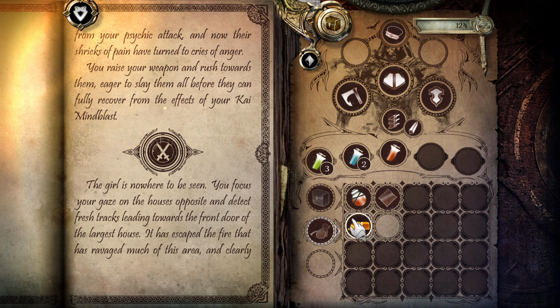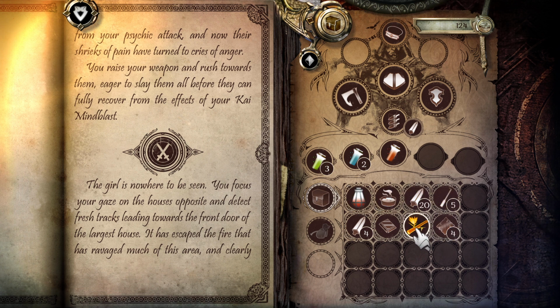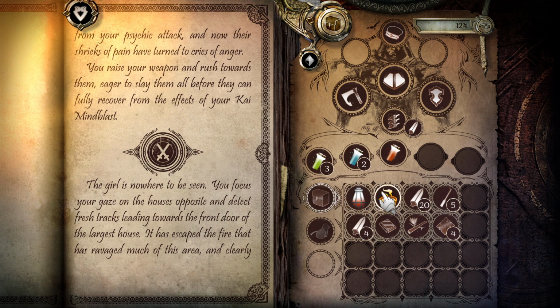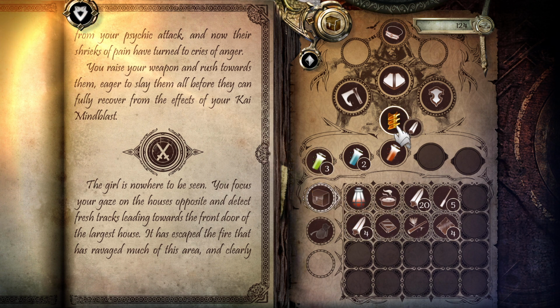Alright, so they're automatically updated to this, which is good, but we only have 1 slot left open. Iron... Yeah, we need to use more of these. The good is nowhere to be seen.